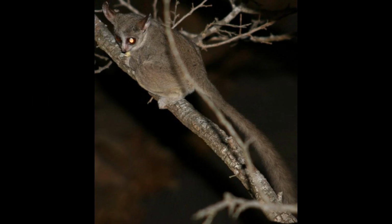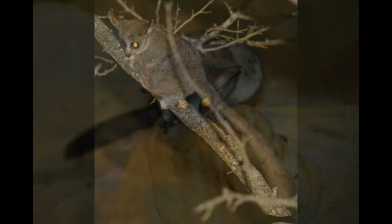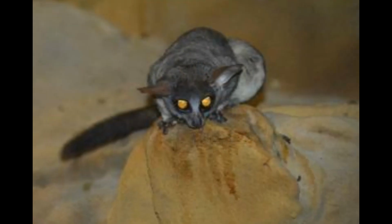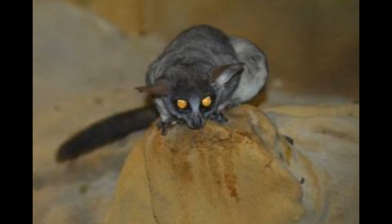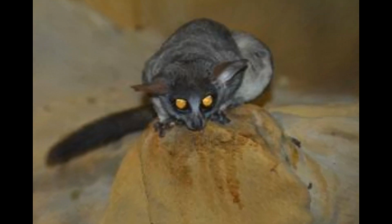Like many small primates, Rondo Dwarf Galagos are vulnerable to predation by various predators, including owls, snakes, and larger mammals. Their nocturnal behavior and agile movements help them avoid many potential predators.